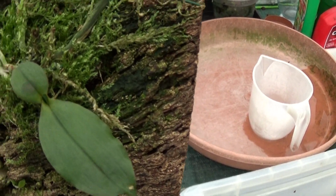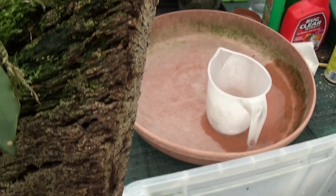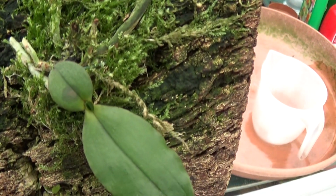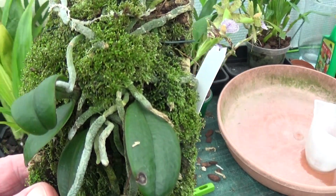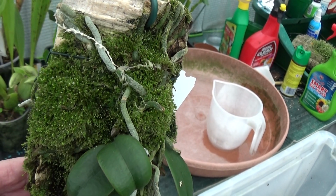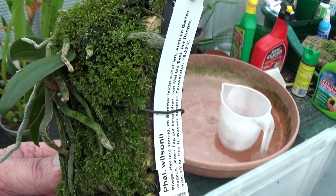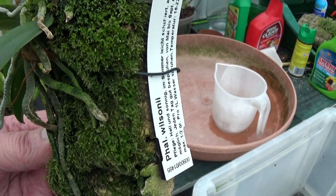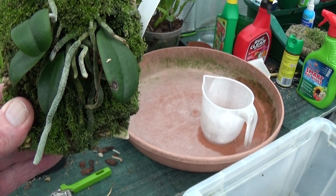That looks like a tiny Phalaenopsis mounted on a bit of sphagnum or a bit of moss. Looks lovely. Should do all right. Looks okay, doesn't it? And this is Phalaenopsis wilsonii. And just look how the moss has grown on that. And beautiful little flowers when they emerge. But the moss is absolutely beautiful. Phalaenopsis wilsonii.